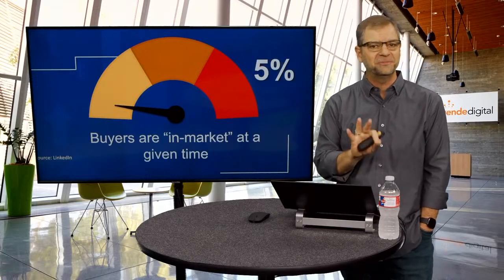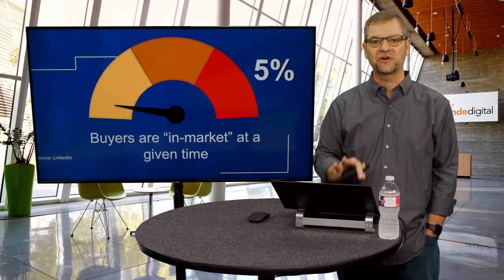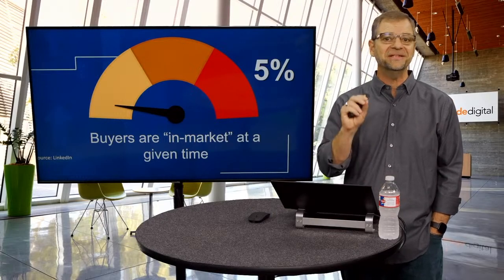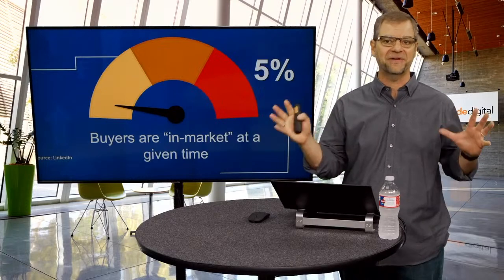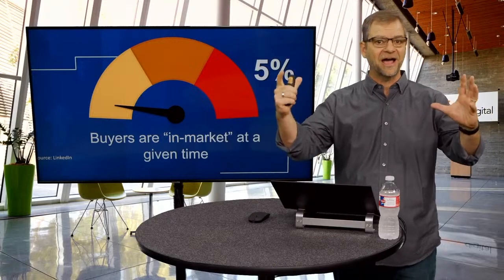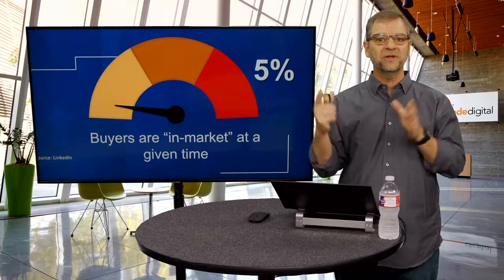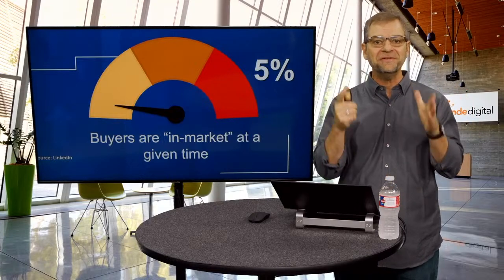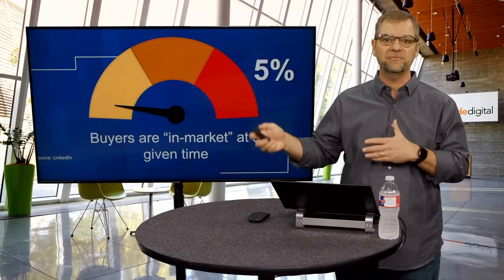Did you know, this stat always blows my mind, that 5% of your buyers are actually in market right now. That means that 95% of your targeted accounts, and I'm a big fan of account-based marketing and target account selling, and so maybe you've got 500 accounts you're trying to crack or that are on your target account list. What this stat is telling us is that only 5% of those are actually in market right now. 95% are not.